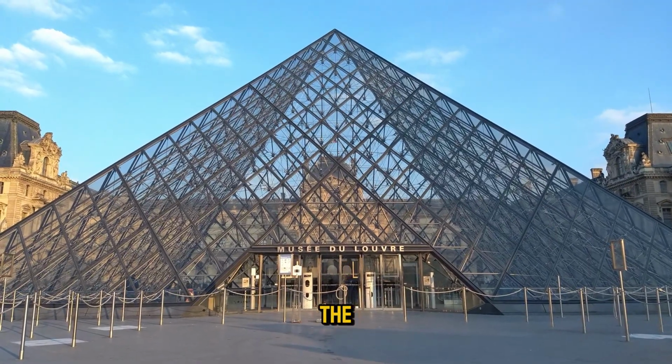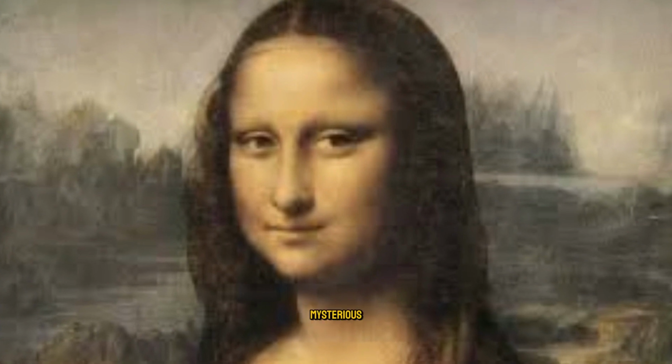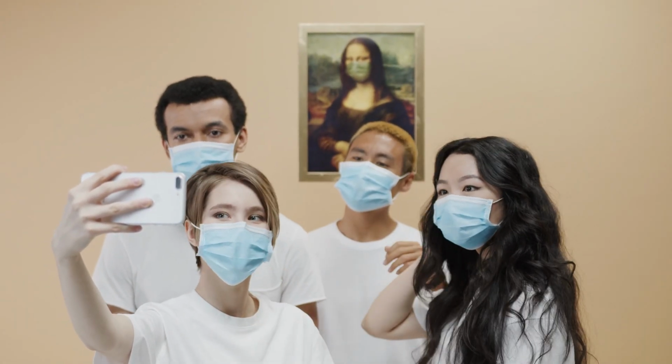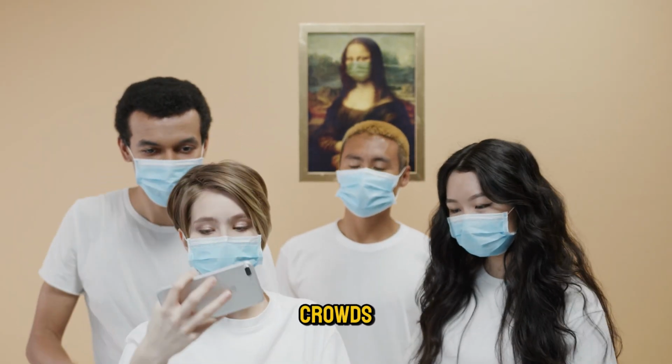Let's start with the star of the show, the Mona Lisa. She's the most famous, mysterious, and talked about painting in the world. But here's the truth: she's smaller than you think and always surrounded by crowds. Want the perfect view? Visit early in the morning or late in the evening when the crowds thin out.